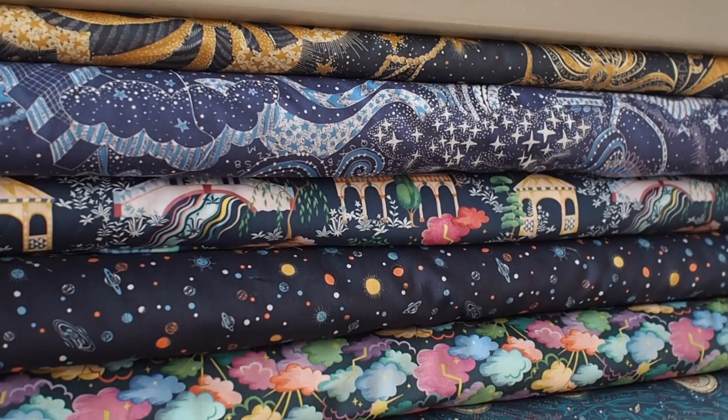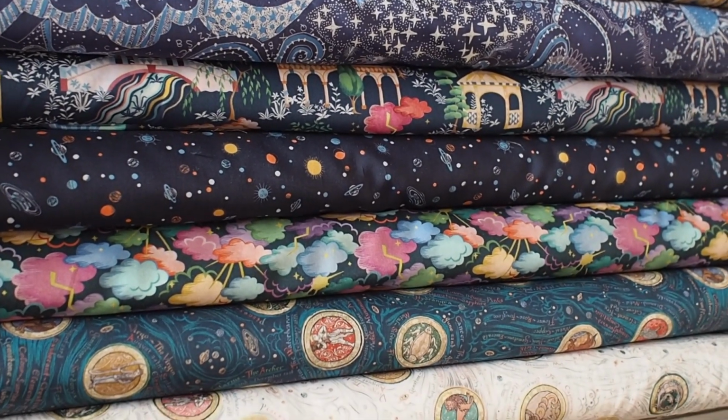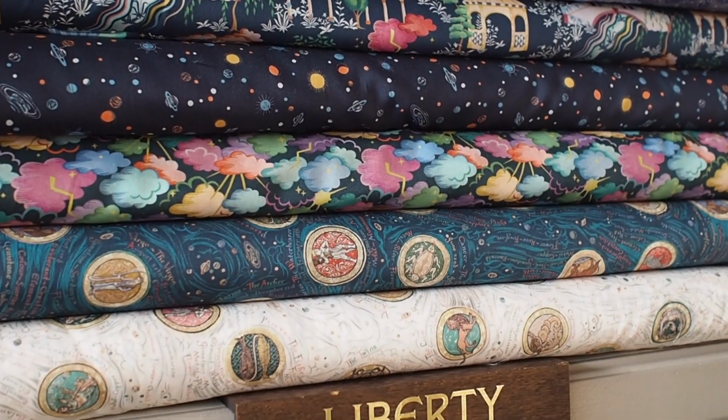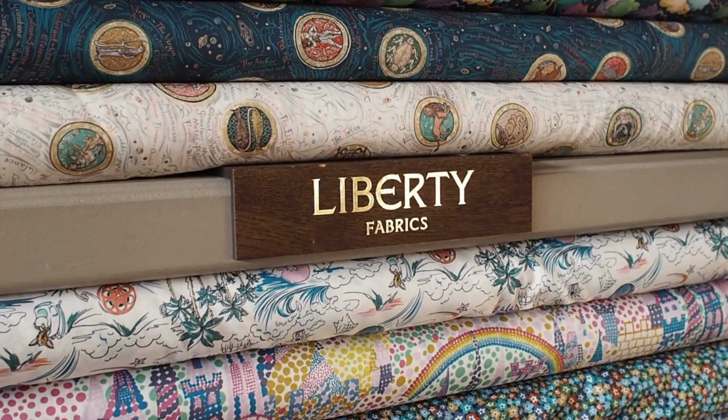I've got lots of exciting fabrics to show you this month, and I'm going to get started right away with the absolutely amazing new collection of Liberty fabrics. I mean, talk about a fabric taking your breath away. We have got over 30 different designs from this collection. It is possibly my favourite collection of all time of Liberty prints. They are all just absolutely beautiful. I almost don't even know where to start in showing you all of these.